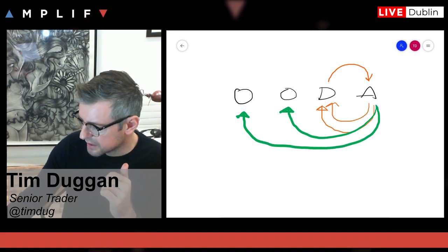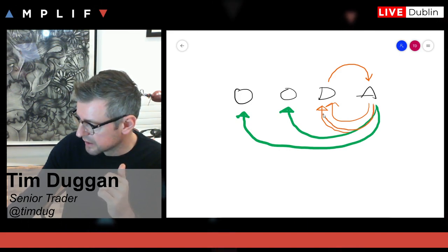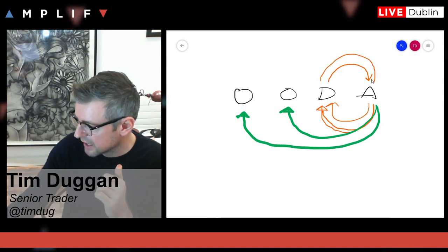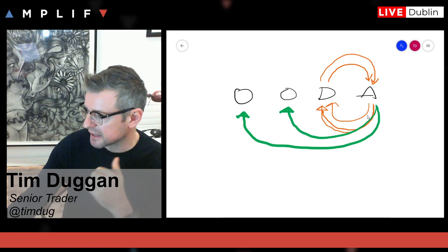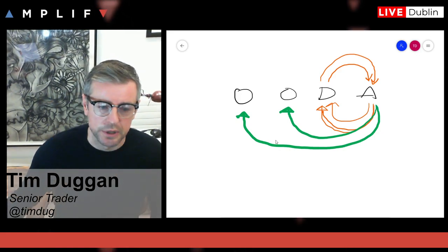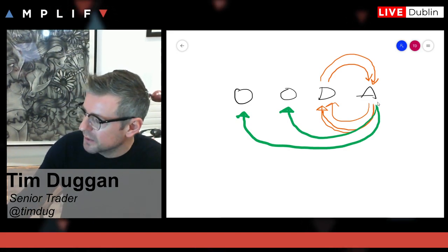Instead of doing that, these traders decide to chase this market down. They decide to chase the market down and continue to take actions. So they're buying. Then it comes against them so much that it just hurts too much and they've got to puke it.